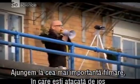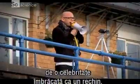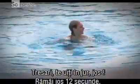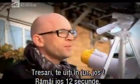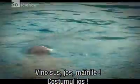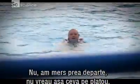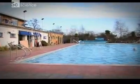We're going to go for the first of what is the most important shot. That's you being attacked from underneath by a celebrity dressed as a shark. So, jolt, look around, down, stay down, stay down, stay down. For about 12 seconds. Come up, down. Up, arms, down. Costume, down. No, that is going too far. I'll have none of that on my set.